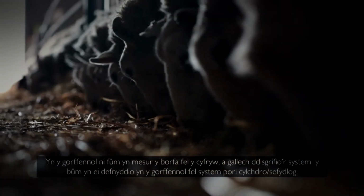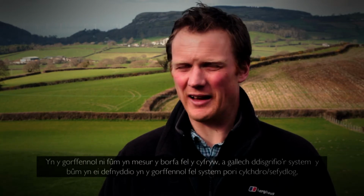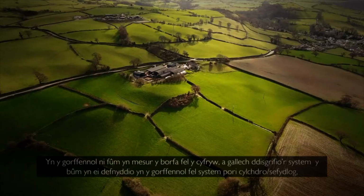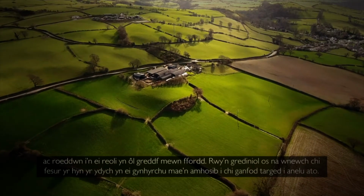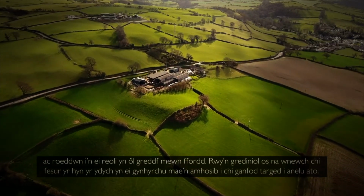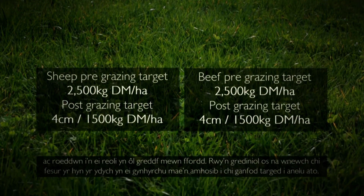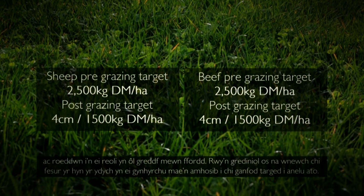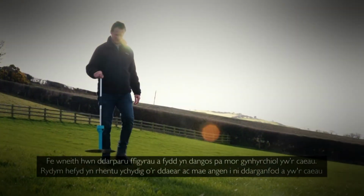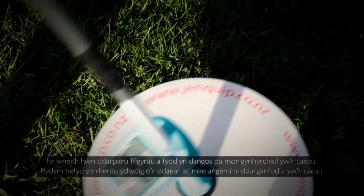Well, in the past, we haven't really measured any grass as such. And the grazing system we've run in the past, I'd say you could call it a rotational set stocking. Things have tended to be done on gut feeling, really. I think that unless you measure whatever you produce, elements of your production system, you can't establish a baseline to improve from. It'll give us figures in black and white on how productive those fields are.